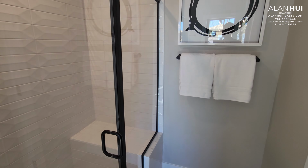Here with the water closet. The Kitchell floor plan will come with two large walk-in closets in the owner's bathroom. The shelving that you see here is standard. Here we have a linen closet. And this is the other walk-in closet.